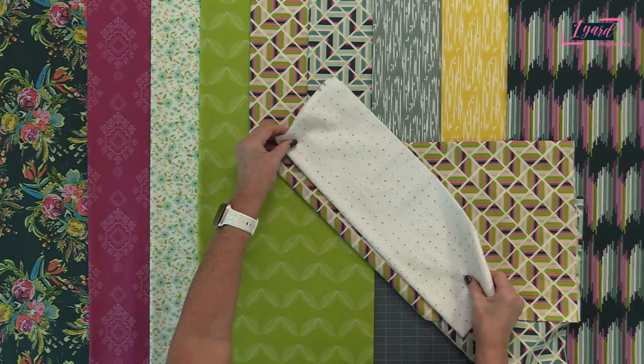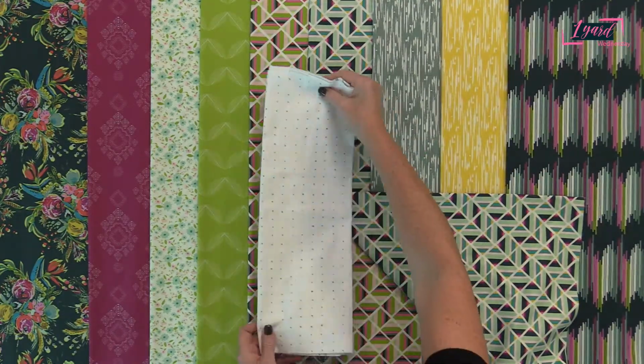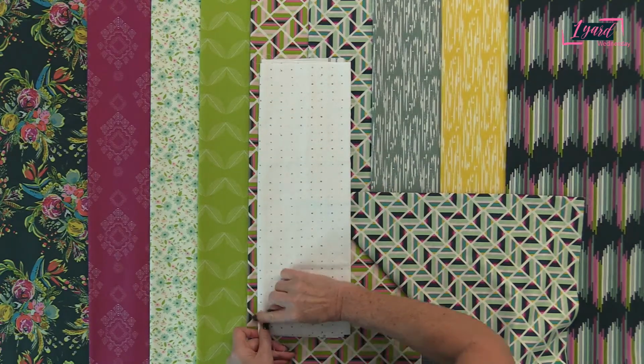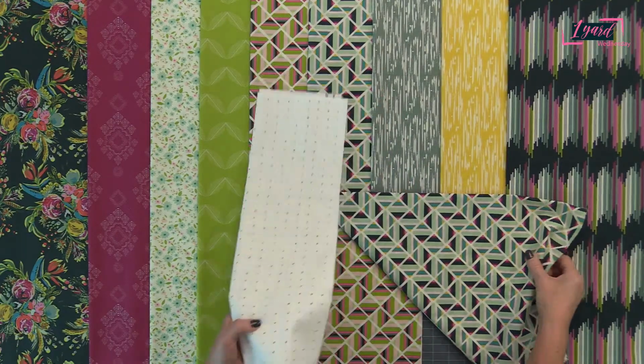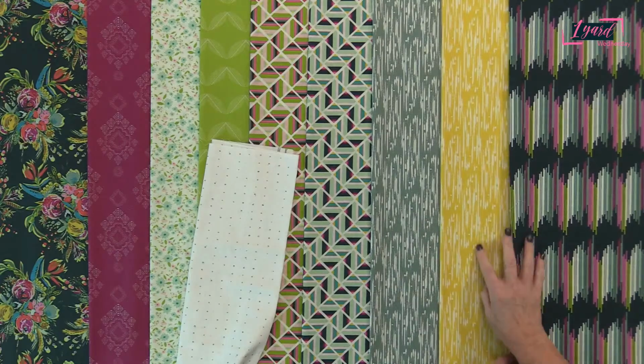So it probably is not going to have the greatest look. However, if we look at the same fabric, if it was cut on the straighter grain, see how fun this would be. You have a really cool diagonal action going on if you cut it this way. Now the opposite can be said of both these two and this print here.